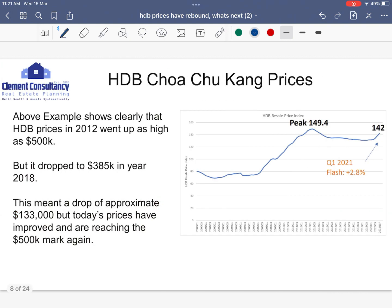In this chart, the prices of 5I units in Choa Chu Kang resonate with the HDB Resale Price Index presented in the earlier slides. We saw how prices dropped $133,000 in the 2018 period versus the transacted selling prices in 2012 at close to the $500,000 range. And the price peaked again in 2021 due to the lacklustre supply of HDB units, forcing buyers to come back to the resale market.